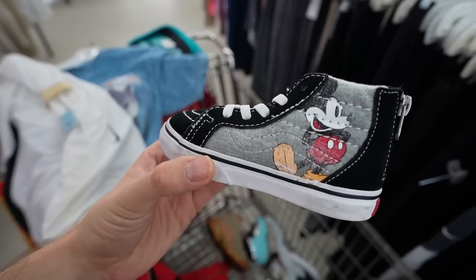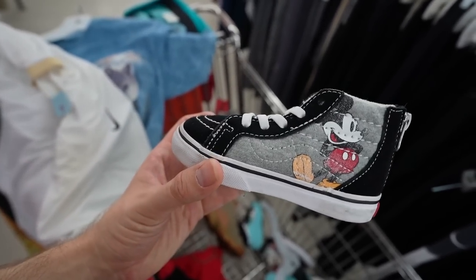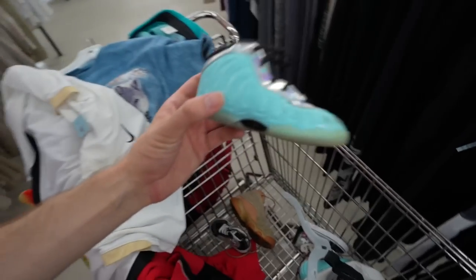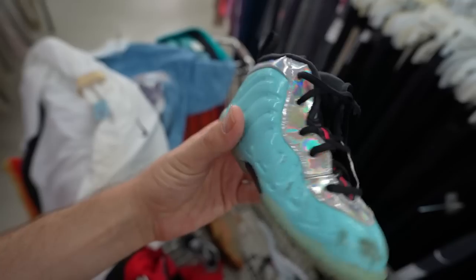A couple things for my son. Y'all already know the Mickey Vans in HD with the zipper on the back, kit. And then the foam Posites. If these do not work or clean up, then I'm definitely gonna turn these dudes into some planters. But yeah, I mean, car full of stuff. Let's go ahead and skedaddle because I'm trying to hit up another store on this half off extravaganza.